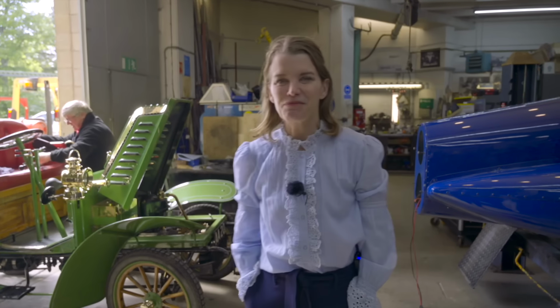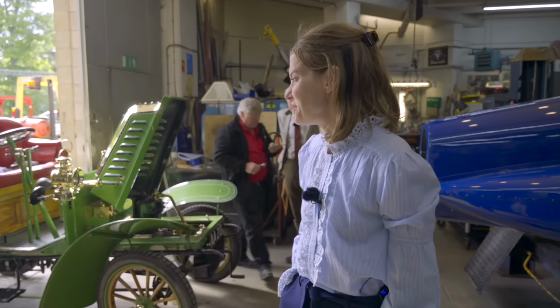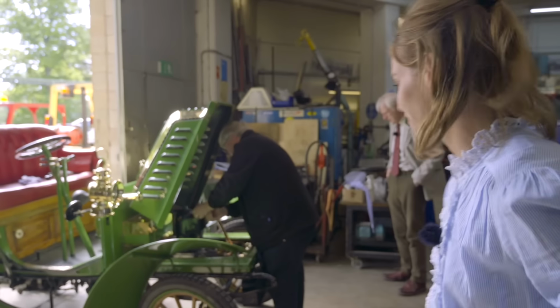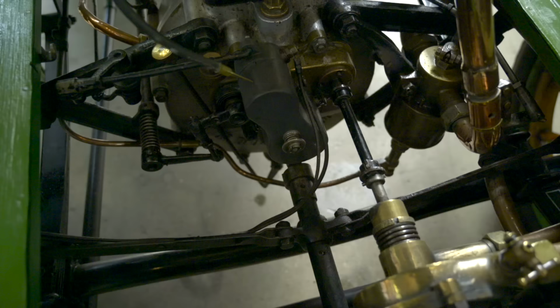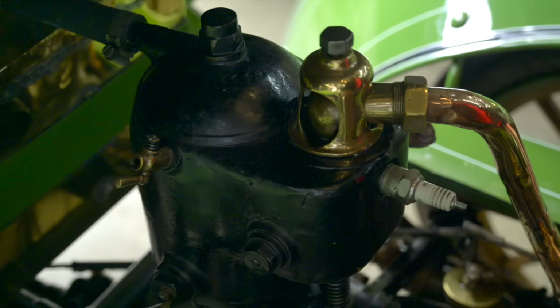So, I mean, they do want me to drive, but I'm going to be a bit nervous. What if I crash into that vintage car and ruin two cars while I'm here? I'll never be invited back again. Once Ian makes a few adjustments, it seems I'm headed for the open road.